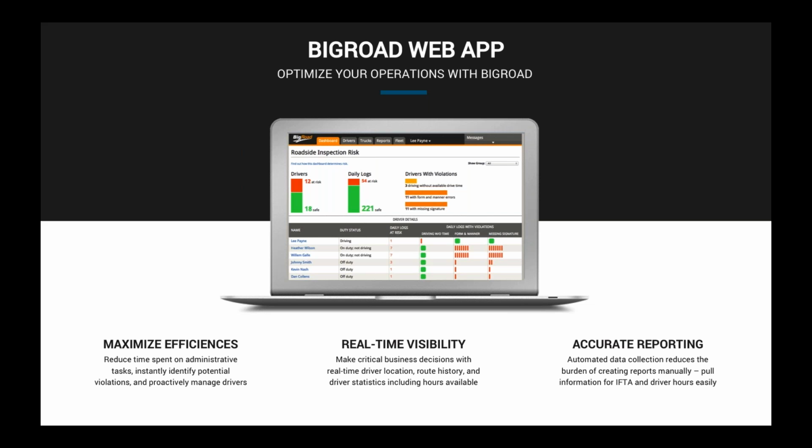From the BigRoad web app, you're able to see where all of your assets are on the map and monitor hours of service compliance. You can easily see when you or a driver is at risk of a violation and communicate with real-time messages. You can also use the web app to store all of your logs and documents to have them readily available in case of an audit. Both the BigRoad web app and mobile app connect with our DashLink ELD.